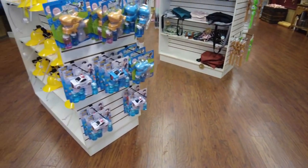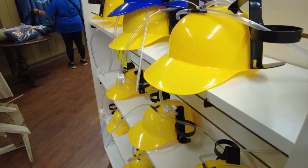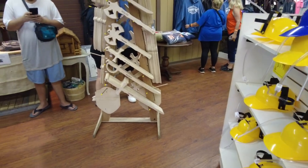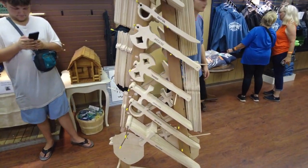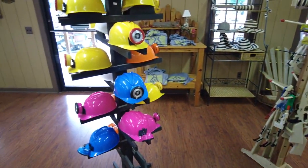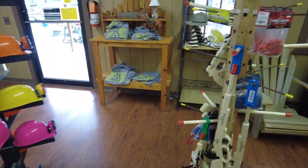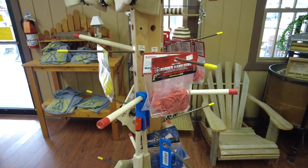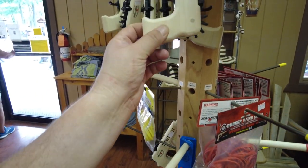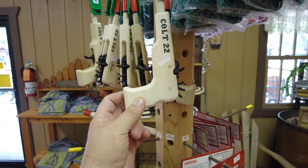And of course, there's toys for the kids, bubble blowers, silly drink hats. Got some wooden swords and axes over here, shields. And some explorer helmets right over here. And rubber band guns as well. Just to give you an idea, this little rubber band pistol is $15.50.